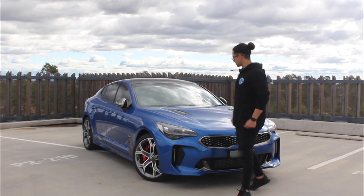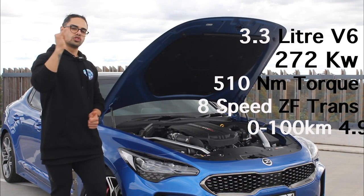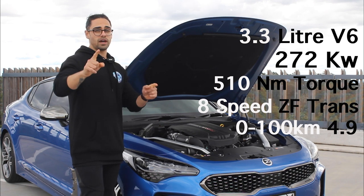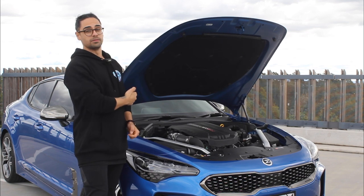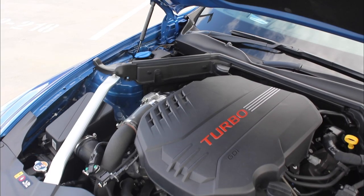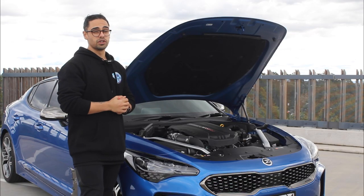Let's do that now. All right guys, engine, a 3.3 liter V6 turbo, churning out 272 kilowatts and 510 newton meters of torque, sending all that power to the rear wheels by 8-speed ZF transmission. Oh, and it has a limited slip differential. And it does 0 to 100 in 4.9 seconds. Which is pretty crazy for a car like this that weighs around about 1,700 kilos. That is pretty good.